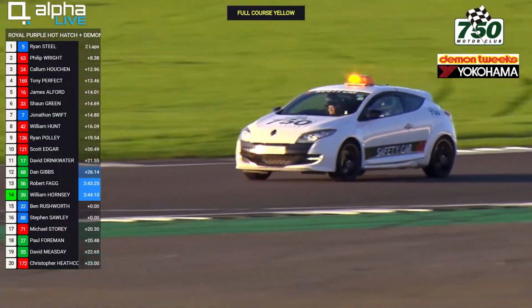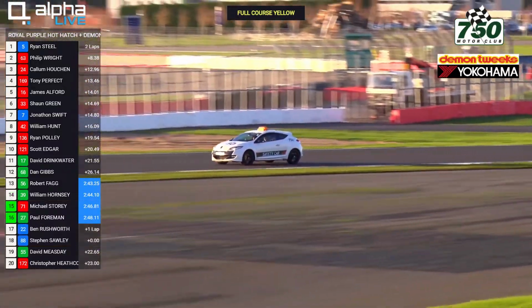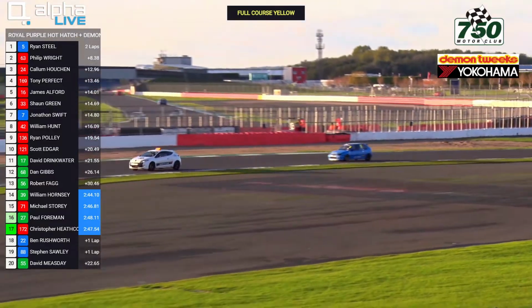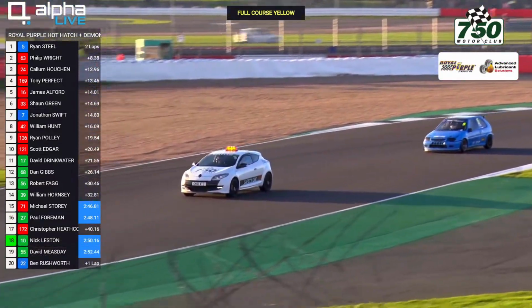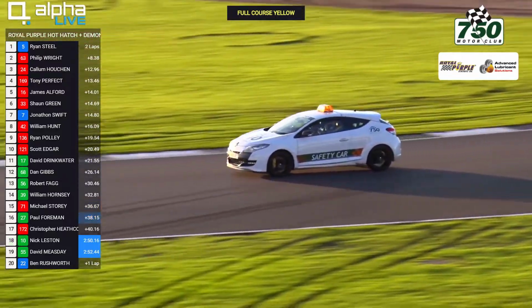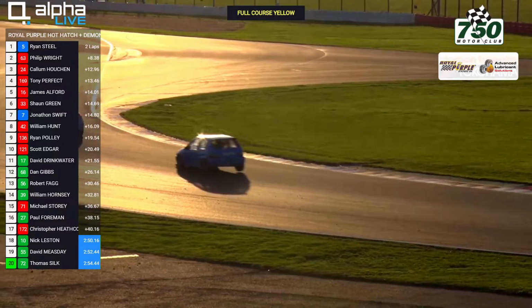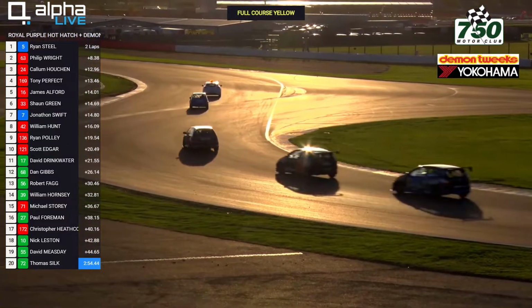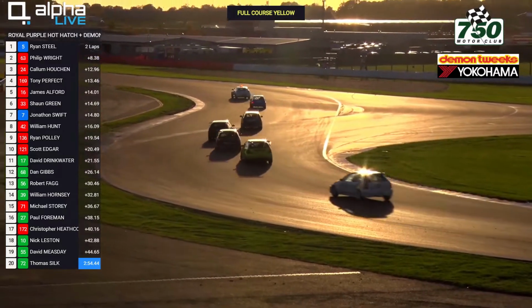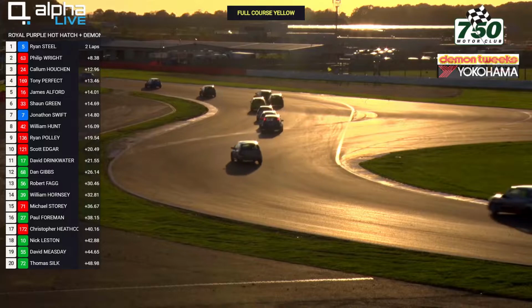In the classic stock hatch, it is, as I'll try and get the right page on my timer screen. There we are. In classic stock hatch, it's Landry Thorpe leading from Matt Rosier in second, Matthew Stubbington third, Lee Scott fourth, Ted Cooper fifth, and Stuart Place in sixth position. And of course this will close Thorpe. I mean, it was almost on the slower hot hatch cars anyway, but it'll be right with them now as they come through to complete their second lap.